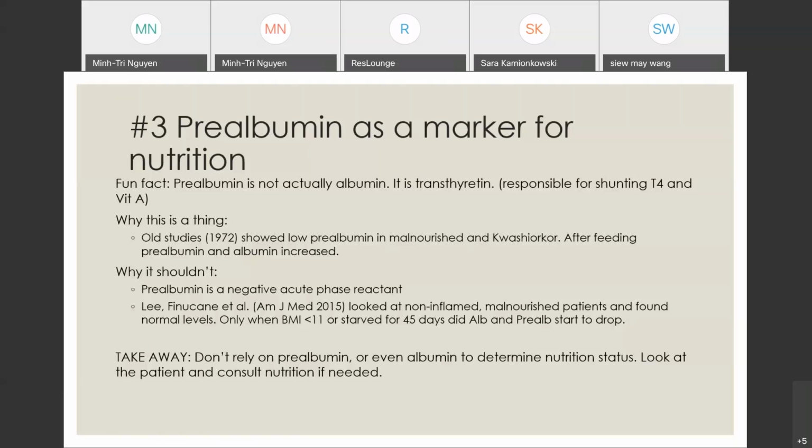So this is the reason why prealbumin shouldn't be ordered in this scenario. It's a negative acute phase reactant. So anytime you have an inflammatory response, prealbumin goes down. Same thing with albumin, okay? There was a study back in 2015. They looked at non-inflamed, malnourished patients and found basically there was no change in the prealbumin levels. So here are truly malnourished people and their prealbumin was completely normal. It does not show you that they are malnourished at all.